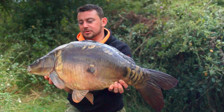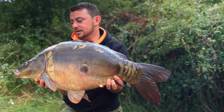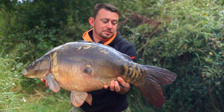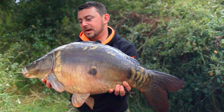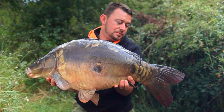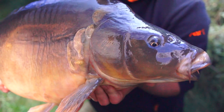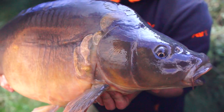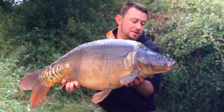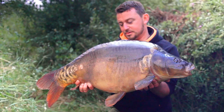Well, there's the first one of this morning's double take, 19 pound and 14 ounces. I have a sneaky suspicion that the other two might be a little bit bigger. So I'll weigh those up and find out what those are. Well, there we go. There's the other culprit from the double take. Another 20 for the session, 23 pounds and 6 ounces. It's a bit of a brute. There's one more to go, we'll get that one out and have a look at that one in a minute.